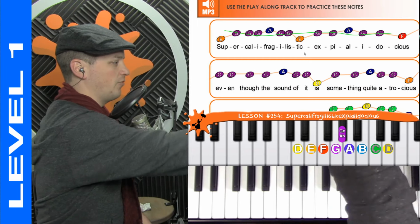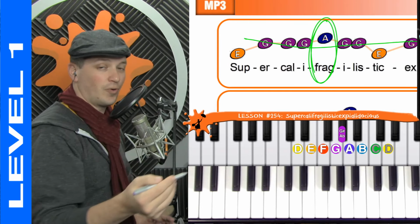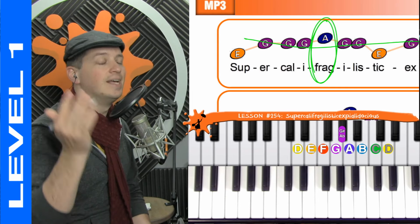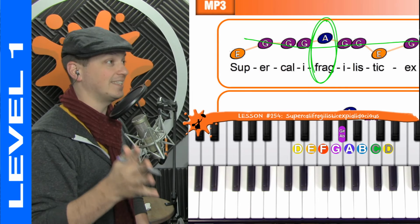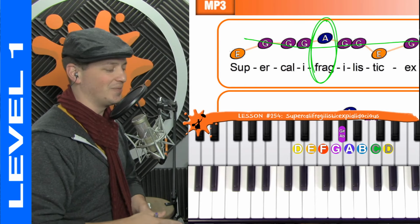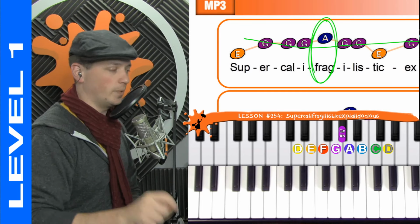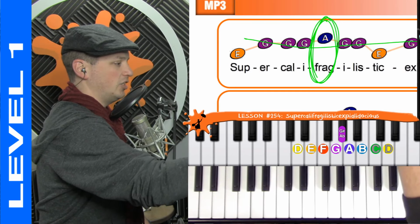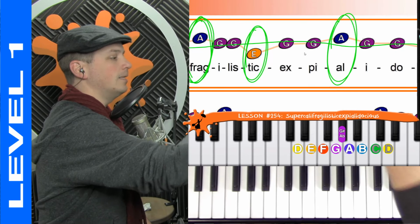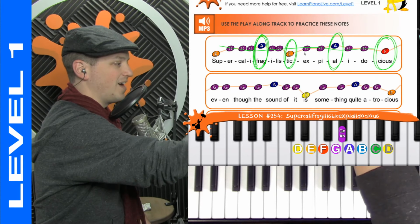You do have to watch out for, like in here, we've got an A that happens on the word frag. Now, if you are singing along, it's kind of hard because it's hard to say Supercalifragilisticexpialidocious. But once you practice saying that, you can sing along with the song, and that'll make these a whole lot easier because you'll know when to switch. You're going to switch on frag and tick and al and shus. Those are the only notes that are not G's.